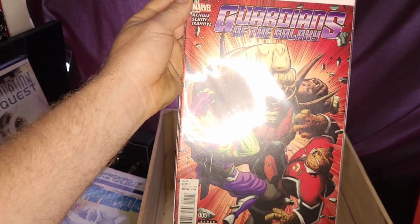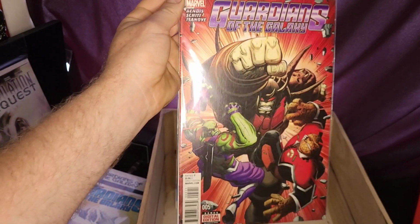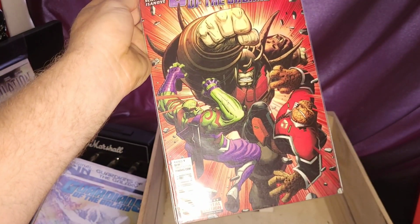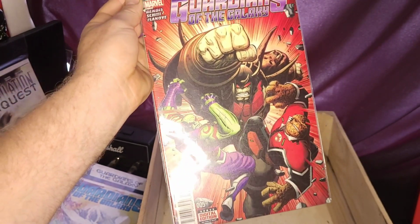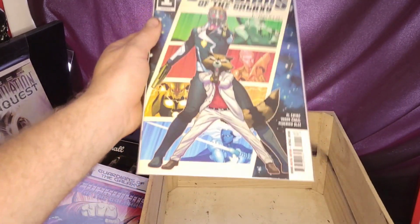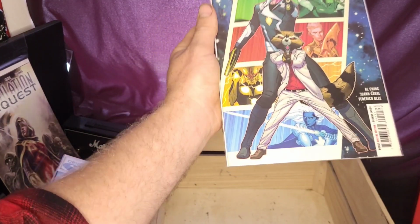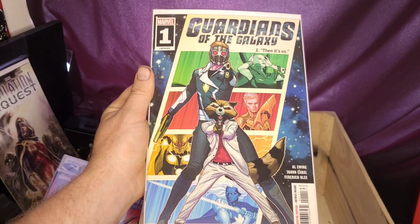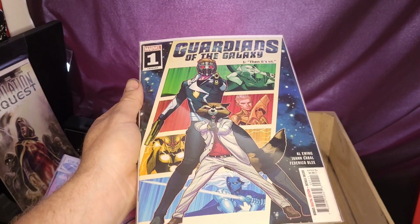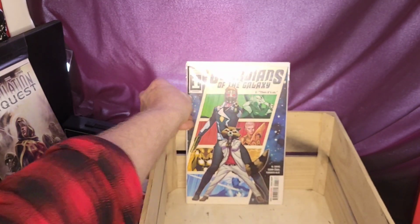Number 5 from Volume 4. So, yes, I've only got one from Volume 4, and that's it. Looks like the Thing and Drax getting punched in the face by something really big. And then finishing it off with a number 1 from Volume 6. This is the first appearance of the Gods of Olympus. But how cool does that look? Very cool cover.